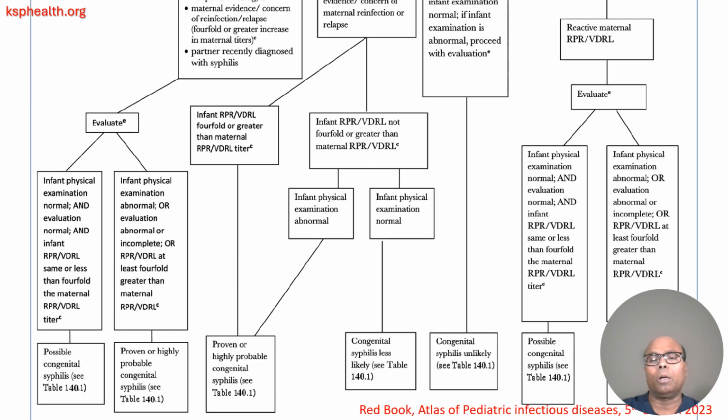In mothers who are completely untreated, evaluate the child. If the child is normal and the RPR or VDRL is less than fourfold of maternal titers, then they are categorized as possible congenital syphilis. If the infant is abnormal on physical examination, or the RPR or VDRL is higher than fourfold maternal titers, then it is proven or highly probable congenital syphilis.